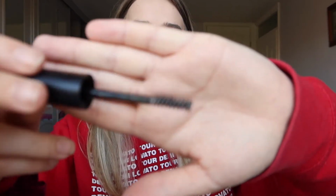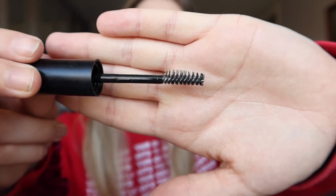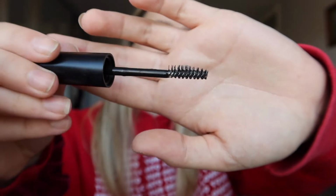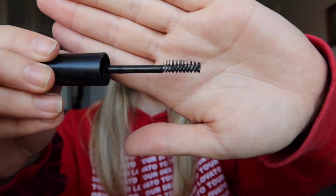So the only difference in that one and my Luxe Brow Gel is the actual wand, because if you can see, there are some bits at the top here, there's some bristles that are longer than others, to kind of help set your brows. And the product itself is actually really good as well.